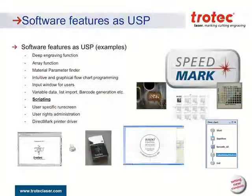Now, within the SpeedMark software, there's several different features that we have to offer. One of which is the deep engraving function. This element can be added into the scripting of the job in order to give you the best clarity, detail, and depth whenever you need to achieve a specific depth of your mark. Basically, this element operates by rotating your marking 15 degrees each time it does a pass, giving you much better depth without slag.